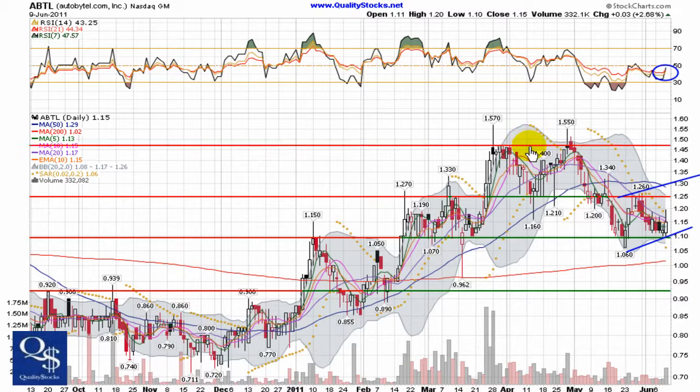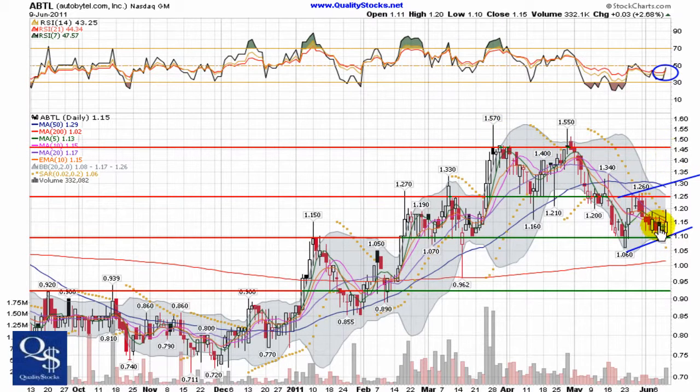If it can break through there, it's not going to meet a whole lot of resistance again until it gets up near $1.45, which is obviously pretty big gains from where it is at $1.15. So there's some pretty interesting things going on with the ABTL chart, and those are some of the key points that I'm going to be watching for in the coming days. But as always, it's merely my interpretation of the ABTL.com chart.